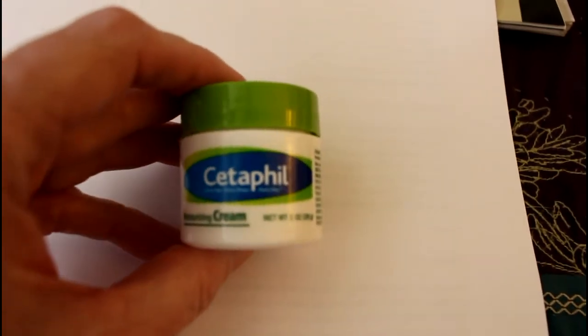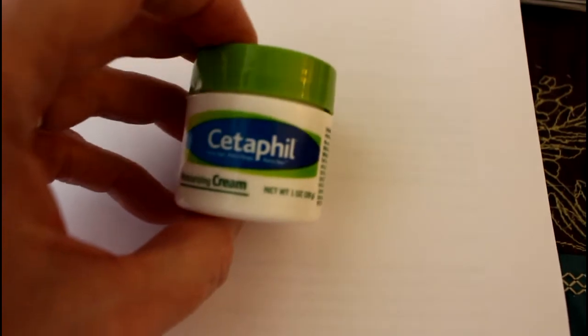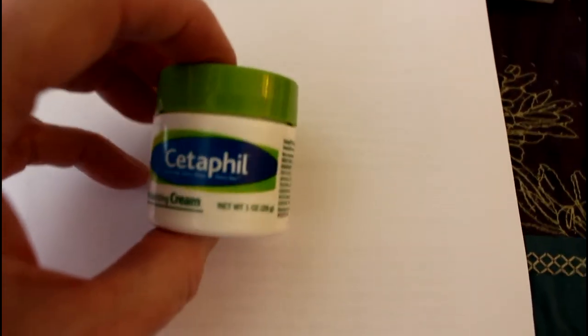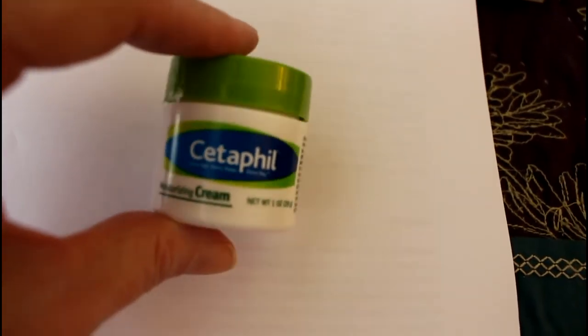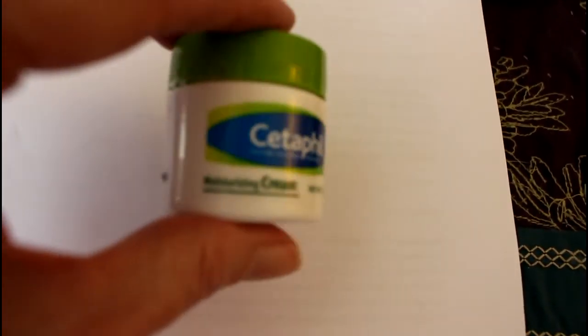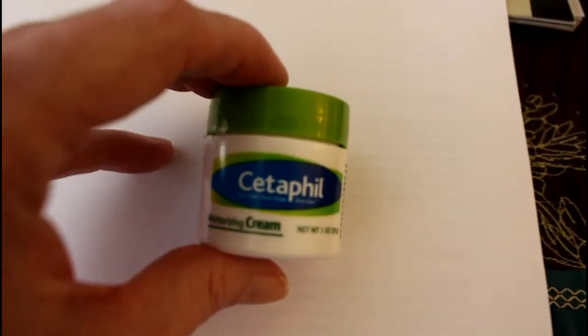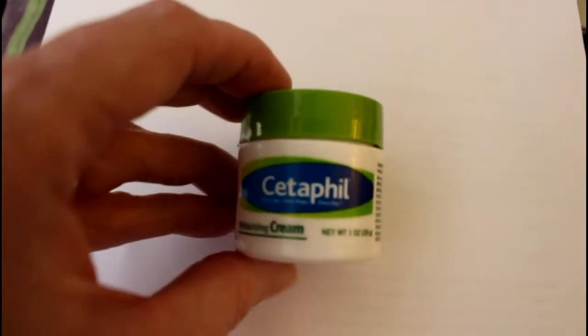And this one was also a sample that I kind of added to this project because I knew I wasn't going to be finishing a couple things. And this Cetaphil cream was very, very nice. I used it a little bit mainly on my hands and arms. It's very nice, but it's not cruelty-free. Cetaphil products are not cruelty-free.